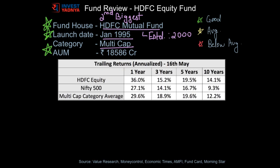We will first talk about the trailing returns from 16th May and then talk about the calendar returns. In trailing returns, we can see the fund has consistently beaten its benchmark index, that is Nifty 500, across 1, 3, 5 and 10 years, but has performed below category average in 3 and 5 years returns. In 10 years trailing returns, the fund has beaten both benchmark and category by a good margin and is among the top performers in the category. Trailing return performance shows average fund performance in the medium term but good long-term performance.